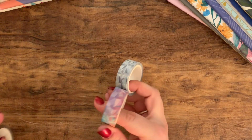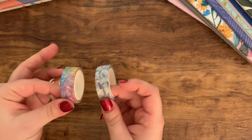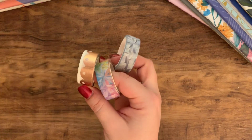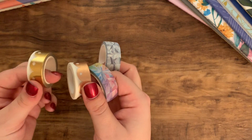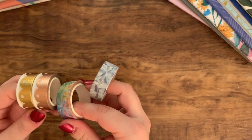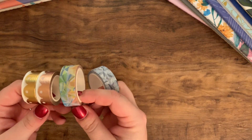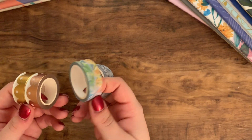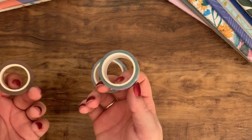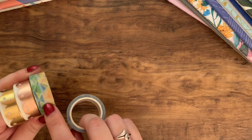Along those same lines, I got a couple of things of washi tape. I got the kaleidoscope, both the colorful and the neutral. And then I got the rose gold and the gold scalloped washi tape, which is really cool for checklists and a bunch of stuff like that. So I'm really excited, and especially I love the colorful kaleidoscope pattern, and I have a neutral planner. So I just really like spicing up my layouts and everything with the colorful pattern.